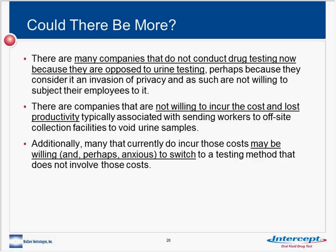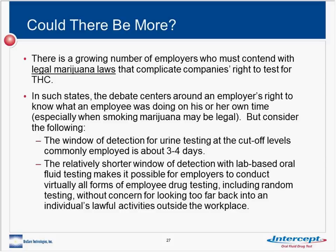And so some companies maybe don't want to do it that way, and so they don't do drug testing at all. And others are sort of deterred by the costs that are involved, et cetera, in this sort of budget crunching period of time in which we live. So some companies are going to be perhaps more inclined to consider drug testing or to switch the drug testing method when it addresses those concerns. But important to consider is the growing trend of marijuana throughout the United States.